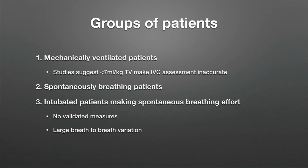In terms of the groups of patients that you can image, there are essentially two groups. You've either got the patient who is fully spontaneously breathing, or you've got the patient who is fully mechanically ventilated. In the mechanically ventilated patients, most of the studies looking into volume status and fluid responsiveness, assessing the IVC, are using patients having small tidal volumes, about 7 mils per kilogram, so the ARDSNet criteria.